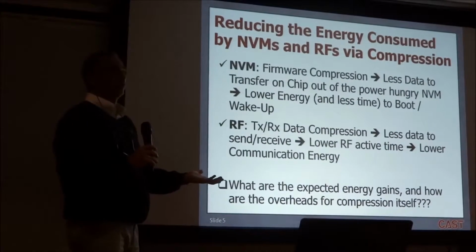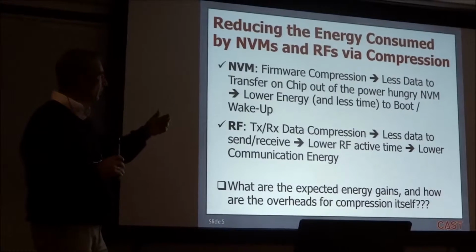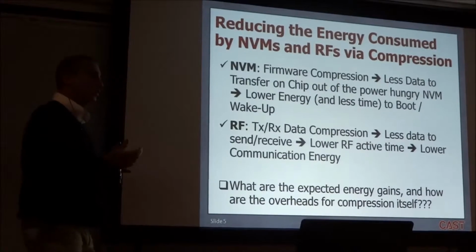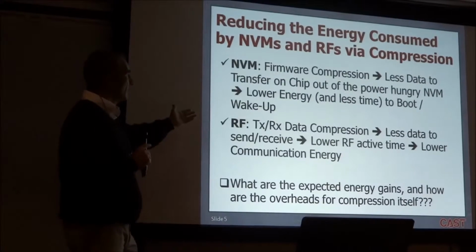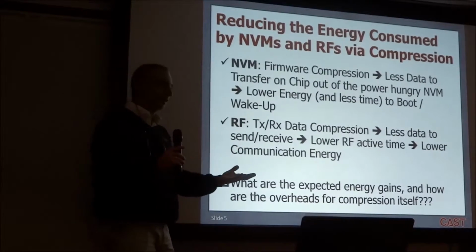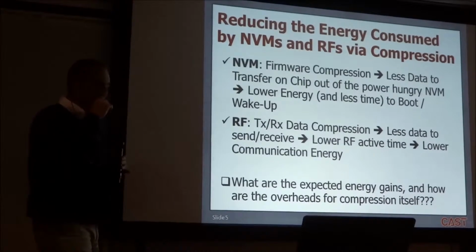And that translates to lower energy to wake up or boot. And by the way, because you have lower access and those NVMs are slow, it also probably leads to smaller wake-up time. Now, similarly in the RF side, if you compress the data you have to receive or transmit, you need your RF to be active for smaller time, and then that means you're consuming less energy for communicating data.